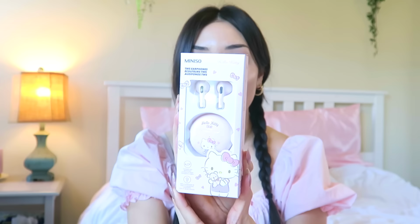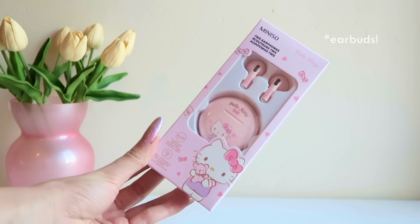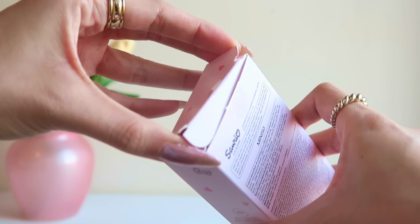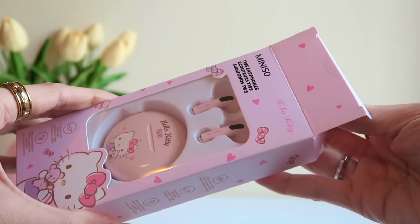And last but not least, I saved arguably the coolest item I think I found. It is also the most expensive item that I got on this haul. It is this Miniso exclusive pair of Hello Kitty wireless headphones. They had these same headphones in a couple different designs with some other Sanrio characters, and I was really choosing between this one and the Kuromi pair because that one was in this really cute lilac color.